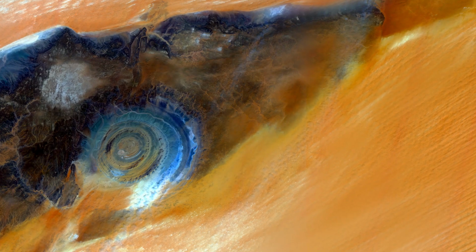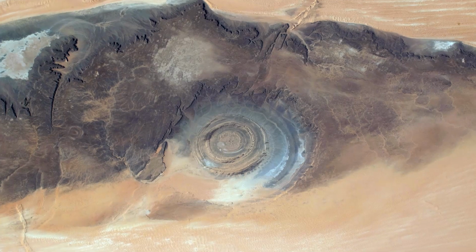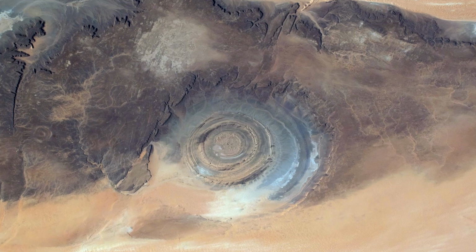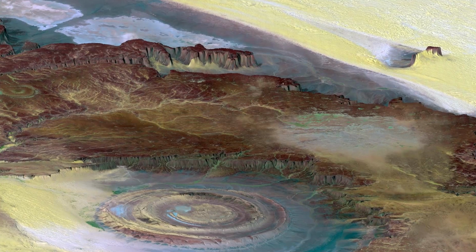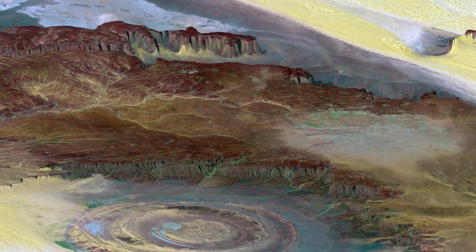Originally thought to be created by a meteor, or even by the landing of a flying saucer, the eye has captivated the imagination of people around the world who are mystified by its unique shape. The mountainous regions that surround the structure also add to its eye-like shape, making it look like an iris nestled in the middle of a giant human eye.